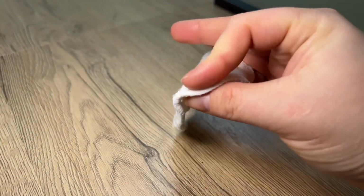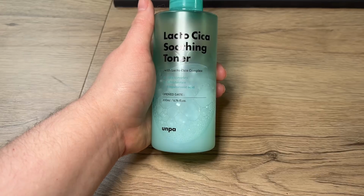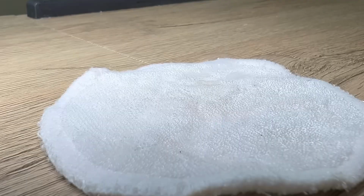Once that's dry, I'm going to get another reusable cotton swab, and I like to get it damp before the next product. I feel like it helps the next product go on better without wasting the product itself. So the next thing that I use every night is a Lactosica Soothing Toner. And this I know for sure I got as a sample in an Ipsy bag and really, really liked it.